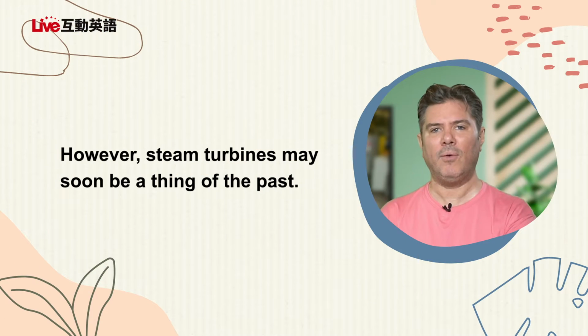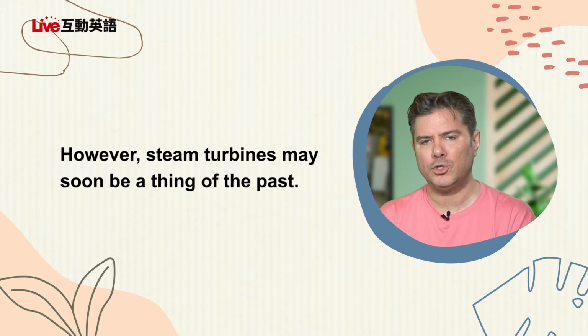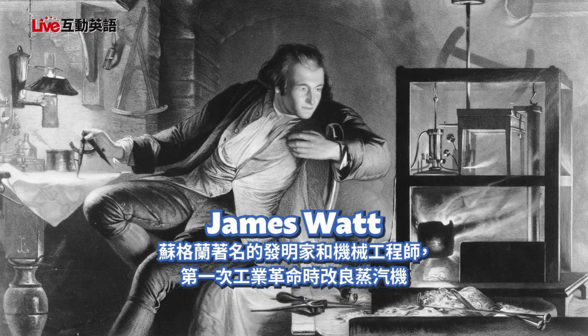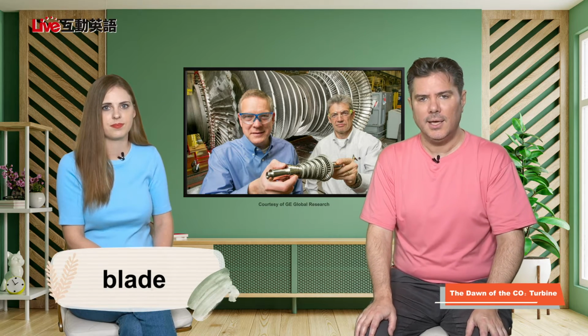Neat, huh? However, steam turbines may soon be a thing of the past. This is technology that's been around in different forms for a couple hundred years. I mean, going back to James Watt. And of course, this is something that is good, useful, but maybe not the most efficient. And we do need to burn things like oil or gas to make all of this stuff work, to spin the blades in the turbine.